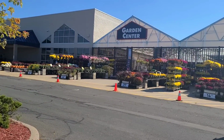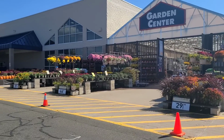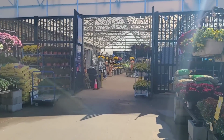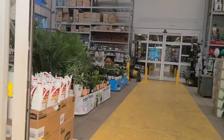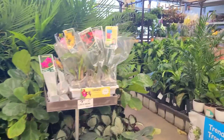So I'm gonna go on ahead and figure out how to get to Lowe's from here, and I will see you guys there. All right, Lowe's Garden Center. It's been a while since we've been to the Newington location. They don't usually have copyright music on inside their greenhouse here, but you never know. Hopefully not, and we can just chat while we shop. So, let's see. Okay, plants. Plants, plants, plants.